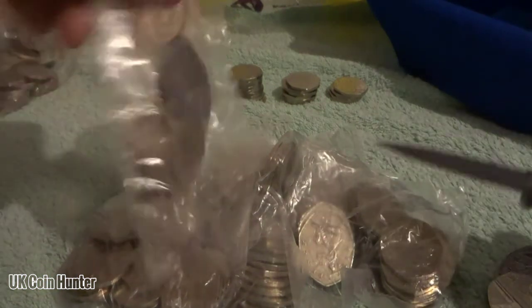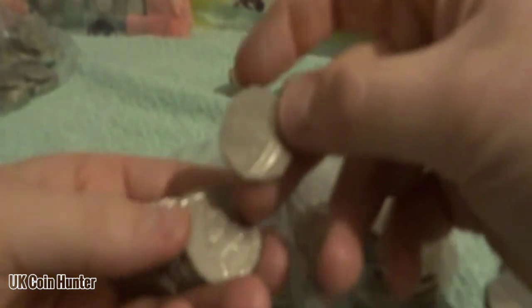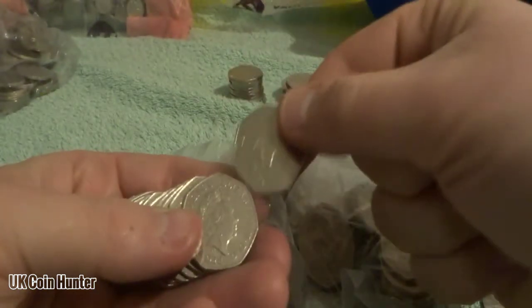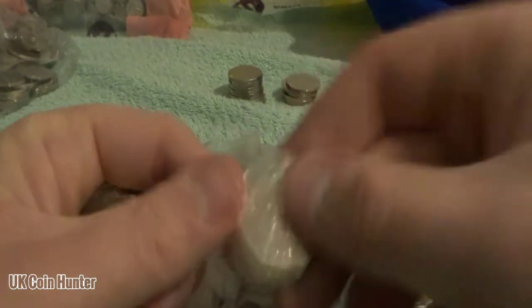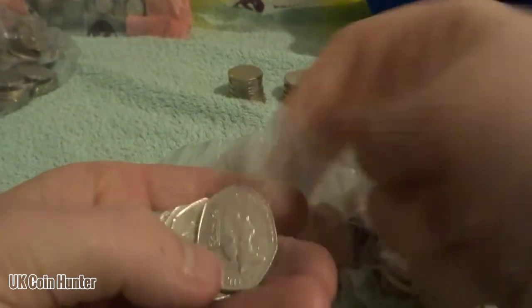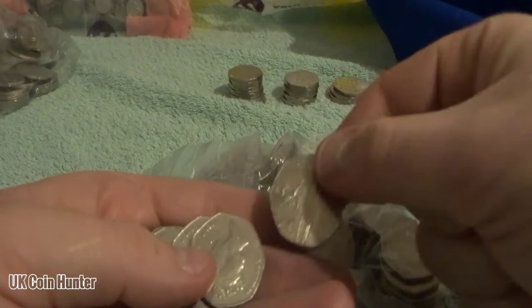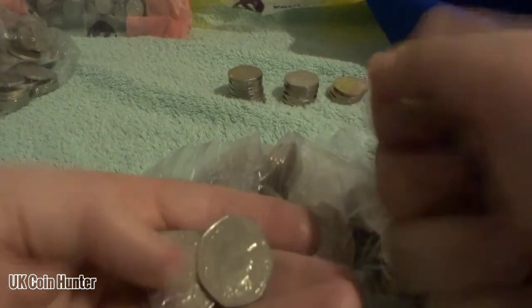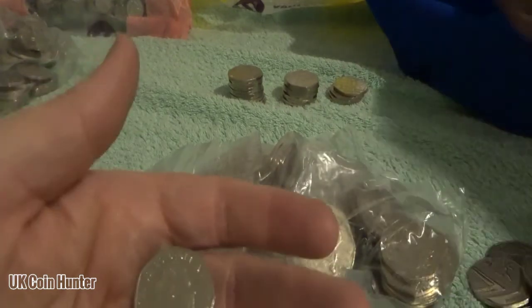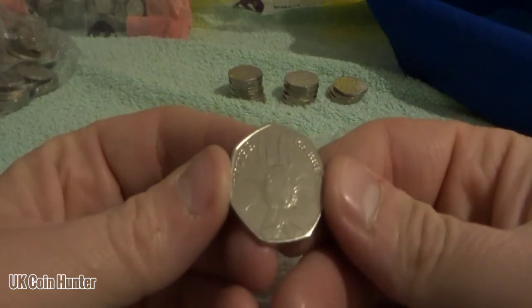So here we go. Next bag. Oh, there's someone looking through the plastic. Save them to last. So we got shield, Britannia, 1066, Battle of Hastings, Britannia, shield there, another shield, Britannia, two shields, and we have Peter Rabbit. I thought it had the extra whisker then, but it's a couple of scratches.